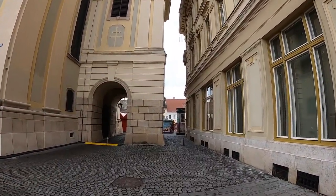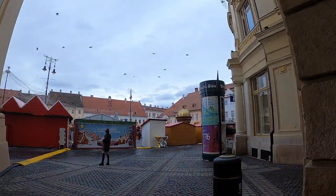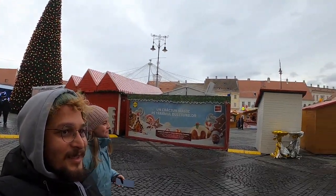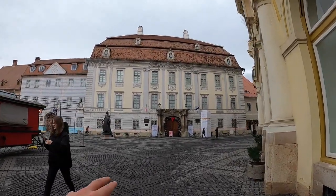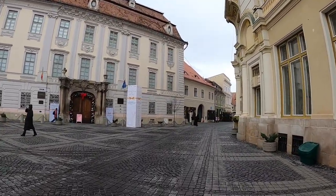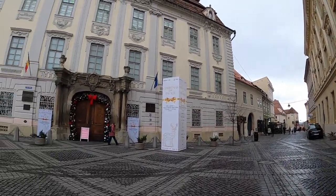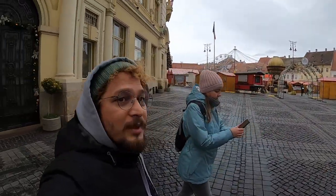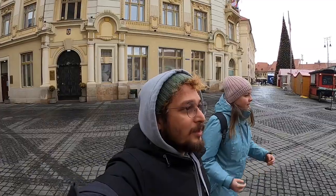I saw plane. You missed the plane. It was nice. Romanian flag. And that's the museum. Now I remember. I think it should be not here. Are you sure it's there? Map is showing there. Okay, let's go and check it out. I think it's the opposite direction. The map is showing. Yes. Sometimes Google Map doesn't work good. I don't know why.